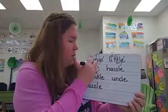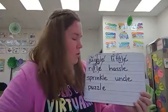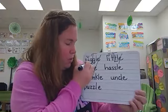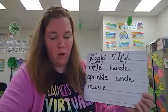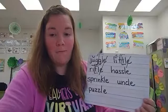Next word has final stable syllable FLE. Bracket, cross out the final E, accent mark. There is not a consonant after the vowel in this syllable. So we need a macron above the I. Can you read this word? FLE says "ful." This word is rifle.